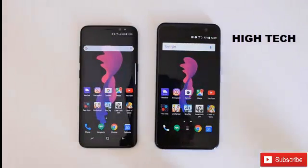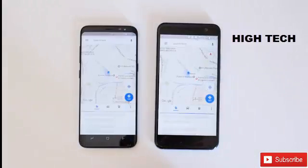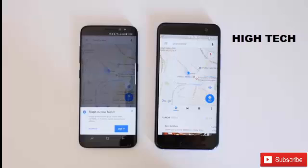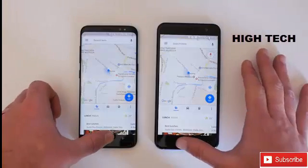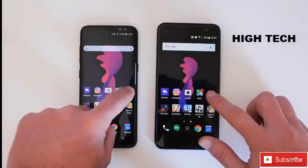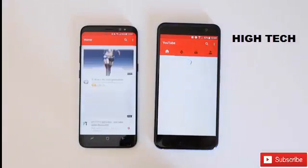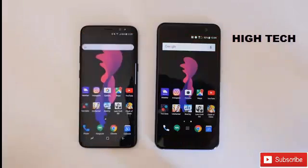And now Google Maps. 3, 2, 1. Both loaded fairly quickly, showing the right location and the orientation of the map. And the last regular app, YouTube. 3, 2, 1. So here the U11 started out loading the app first, but the S8 managed to load the content from the feed before the U11 did.